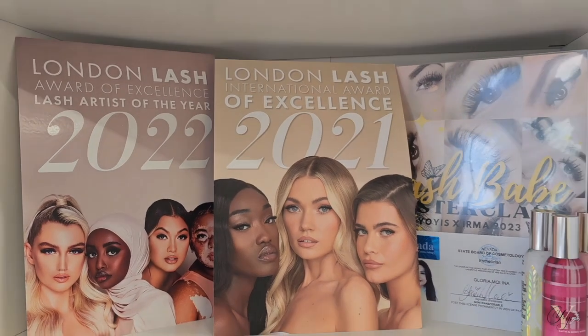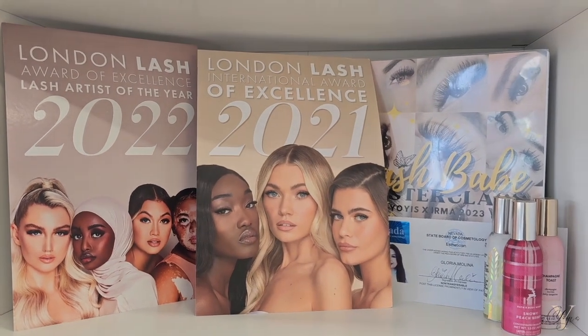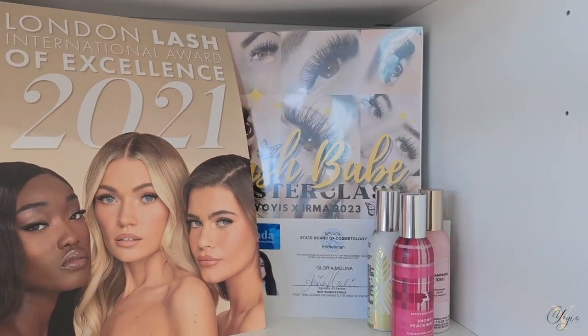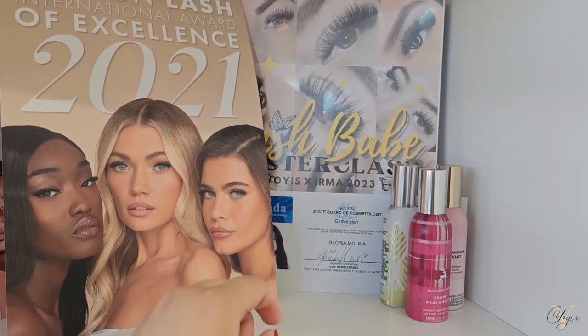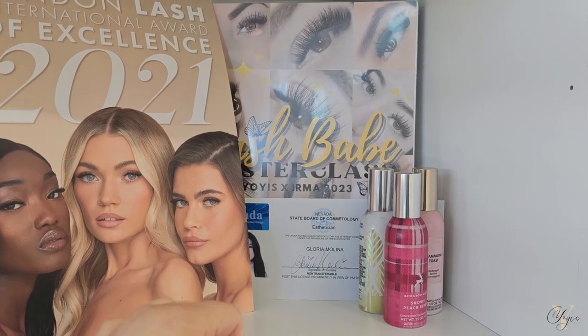So yes, I just keep them here because I like to look at them. They're so pretty. Okay, so over here, I just have my aesthetics license. So yes, I am licensed in aesthetics. So I just keep that here. I know I should probably get it framed. I told myself I was going to, but I just completely forget all the time.